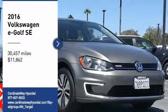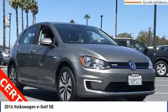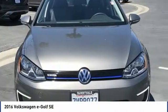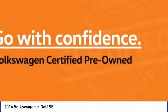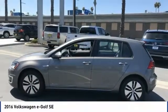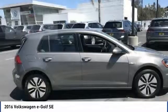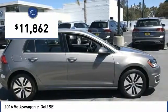You are going to love the 2016 Volkswagen e-Golf. The Volkswagen e-Golf is the company's first all-electric car. It maintains the spirited driving experience of internal combustion versions of the Golf. The e-Golf is the best handling electronic car in its class and is priced below $15,000.